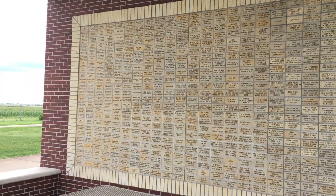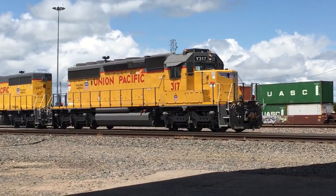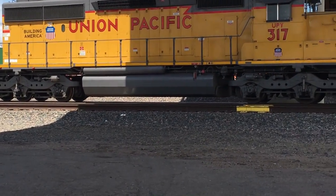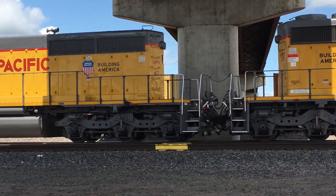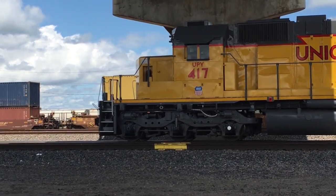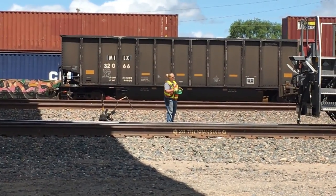This wall here is for people who are no longer with us, who worked for Union Pacific. That lady right there is controlling these two engines by remote control. I tell you, technology is amazing now. She's got a green box here in her hand and remote control.